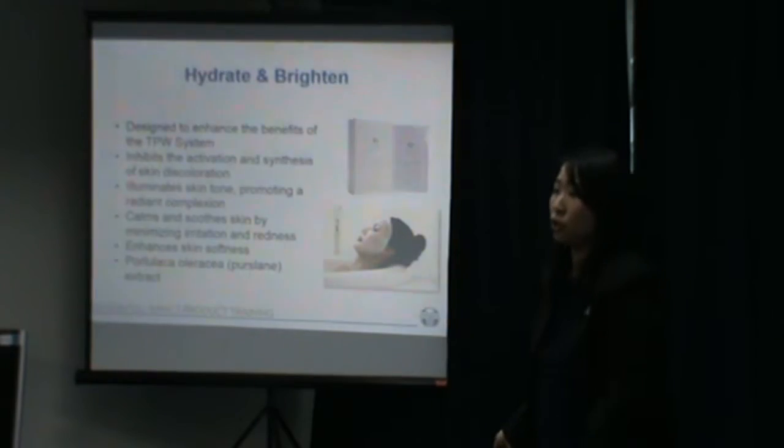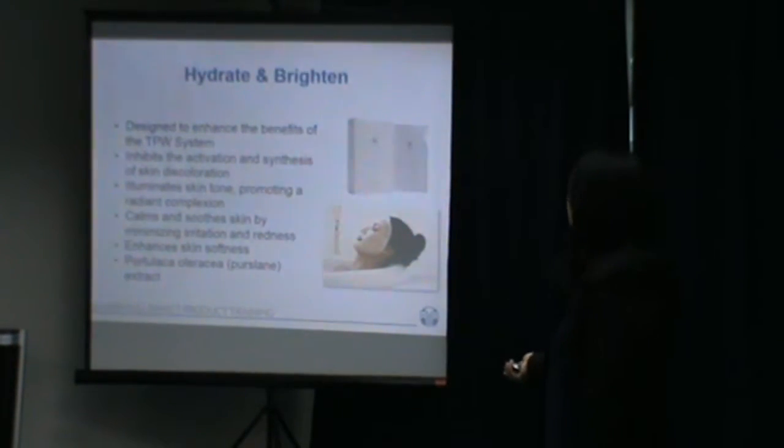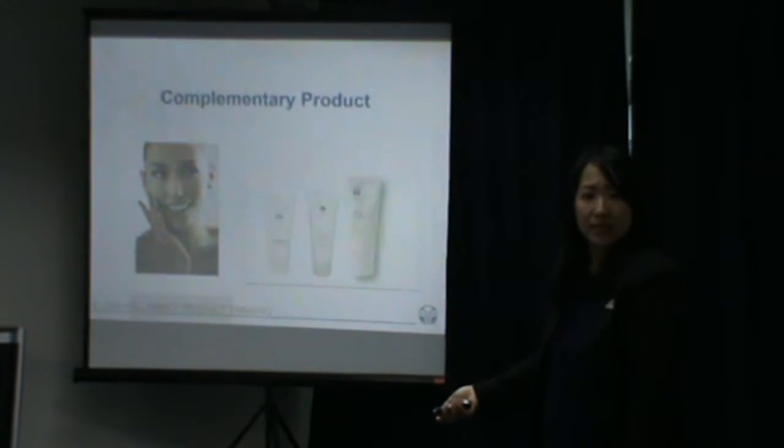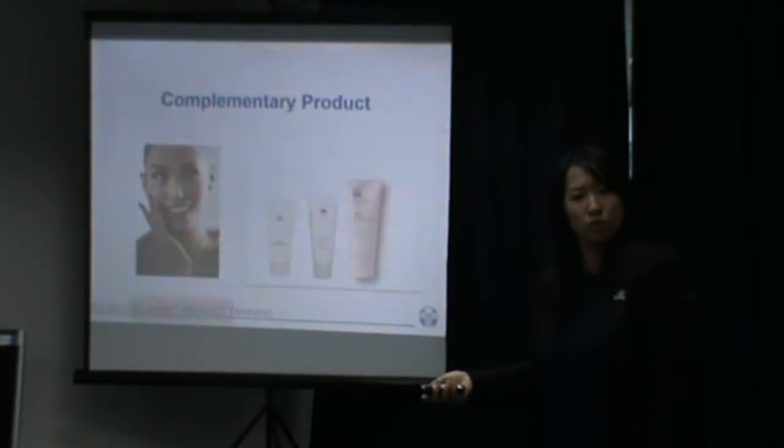Okay? Yes, you still need toner, but toner will come before this. Because this one, you rinse off first. So you need this one after toner, then this. Then after that, straight away, we apply serum. After that, serum. Yes.